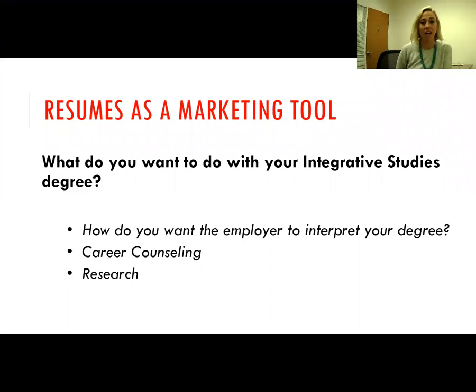If you're not sure exactly what you want to do with your integrative studies degree, I would encourage you to seek out some career counseling. A career counselor is going to be able to discover career paths specifically for you, explore your interests, what your personality is, and how you would fit into a specific industry or career.